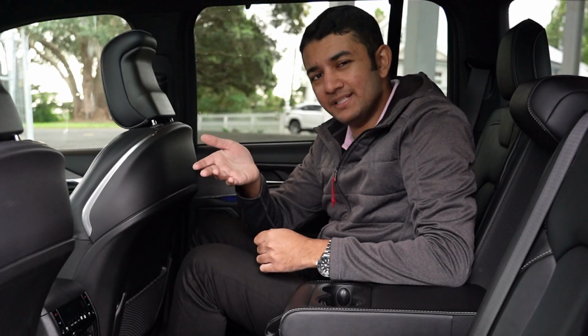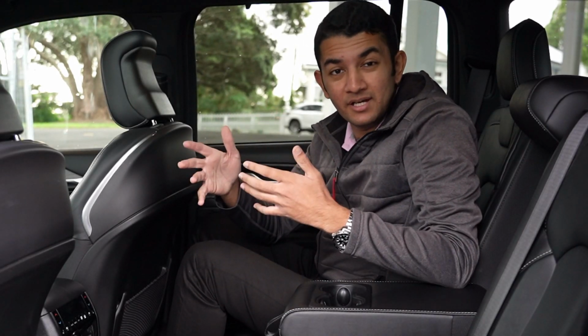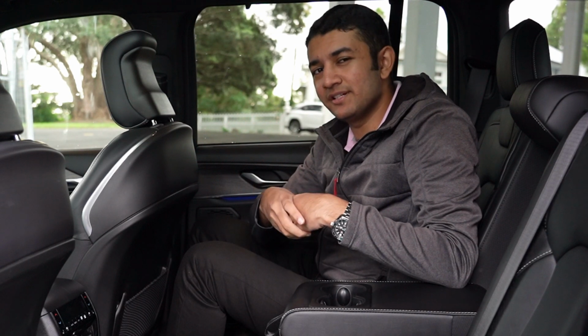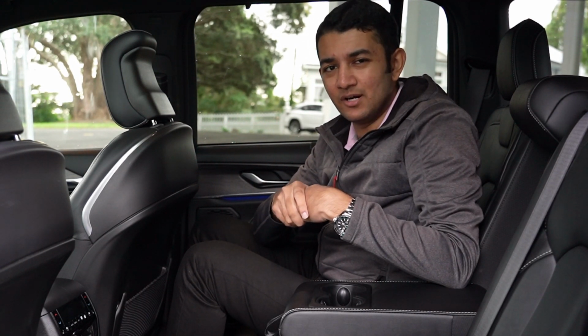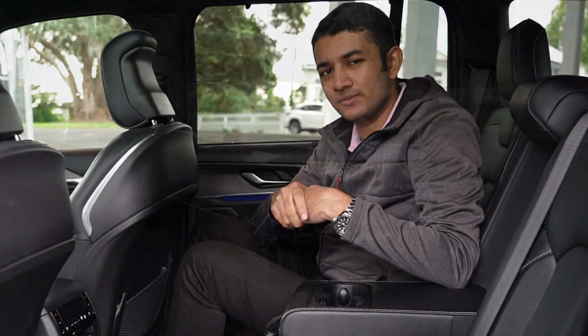Speaking of reasonable pace, this Jeep may be a large vehicle and packed with lots of luxury trimmings and technology, but it can still handle itself on the road and around corners. So let's go show you that.